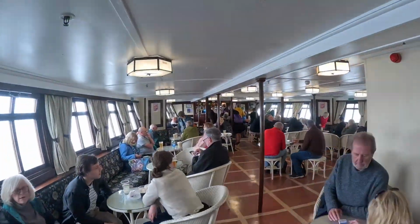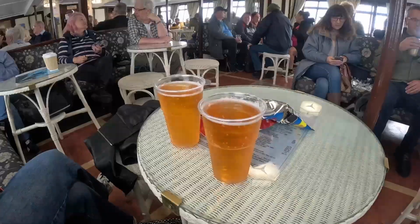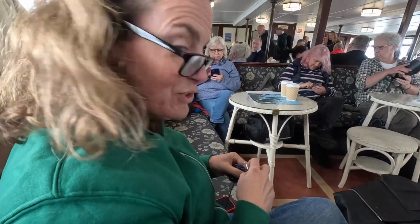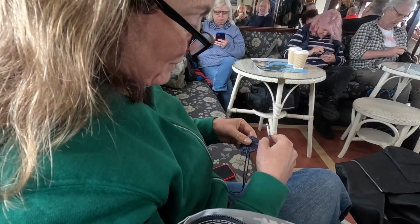Bex has found a seat in the bar apparently, so let's go and see what we can find. The benefits of having a captive audience, £16.40. How's the crochet going? I'm just starting a new cardigan. Another cardigan. Is that everybody's Christmas sorted, is it? On the Waverley, Bex is doing crochet. I've got nothing else to say, so goodbye for now.